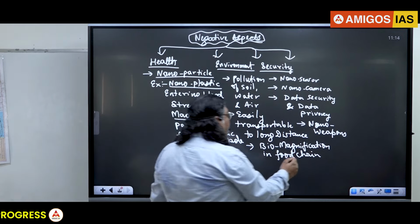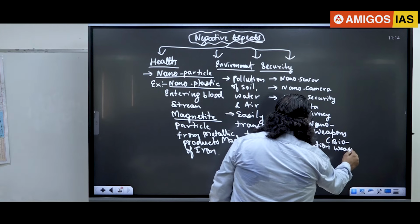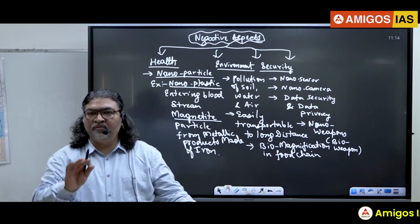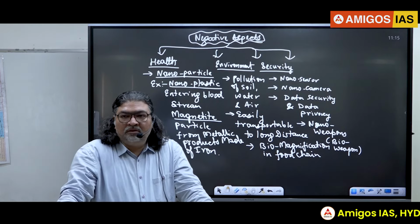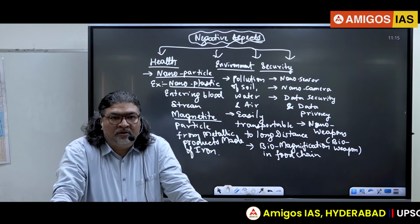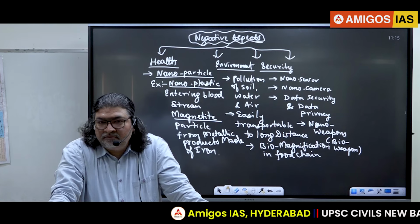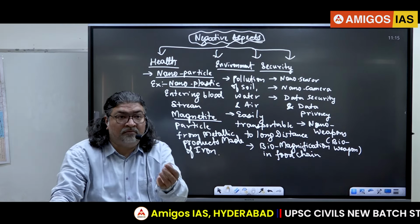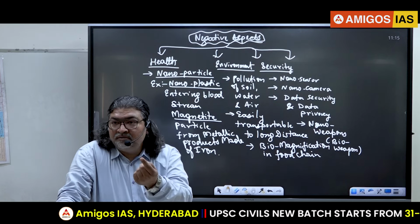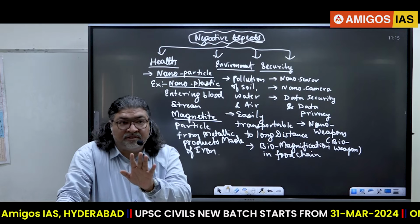I'll give you a very good example, bio weapon. What is a bio weapon made up of? Biological agents, viruses, even bacteria. Today, a terrorist organization or any anti-national group cannot make a nuclear bomb or atom bomb. Why? Because the technology is very advanced. What do you require for an atom bomb? Uranium, plutonium, and then you have to develop those kinds of devices. You require enrichment. All these facilities are required, which is very costly.